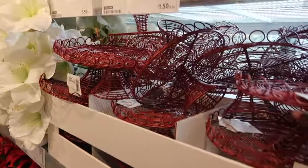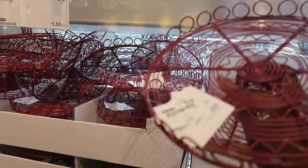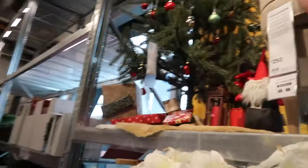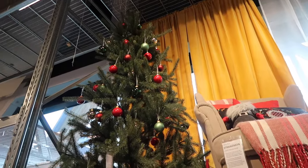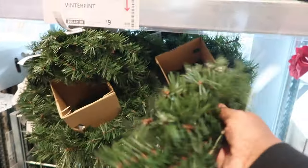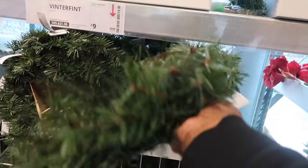Oh, this kickstand is nice. This is nice. They could have had more decoration on that tree. It looks dead. Happy little pizza here. Oh, this is a nice garland. You can just make your own. How much? £9. Not sure. You can just do your own DIY wreath.